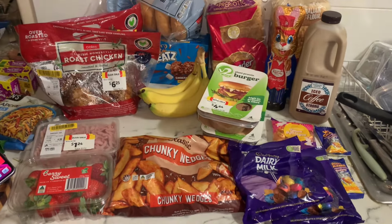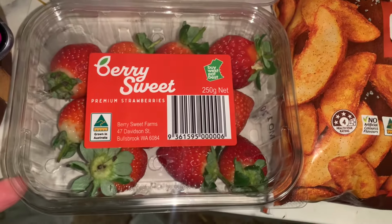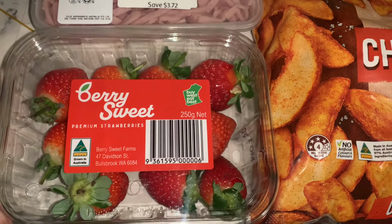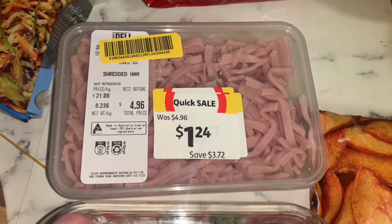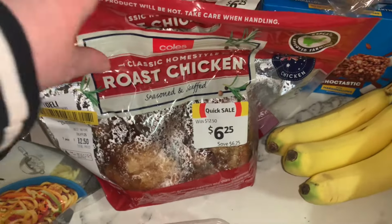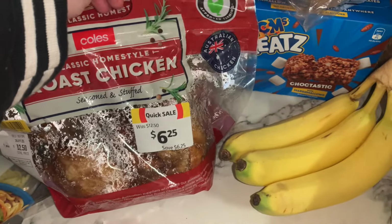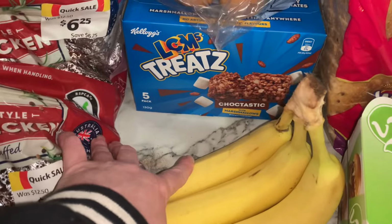I think this was probably the last week of the Coles flyby spend because I can see it's coming off the back of Easter. So I picked up some strawberries that were obviously on a special for like $2 or $3 a punnet. Picked up this shredded ham marked down. It's going to be really good to throw in the freezer for some pizzas. Spoiler alert, stay tuned. 2 roast chickens marked down to $6.25. I figured for a whole chicken that's pre-cooked, that was pretty good value.